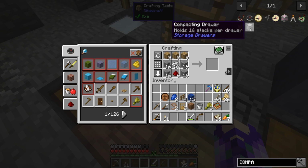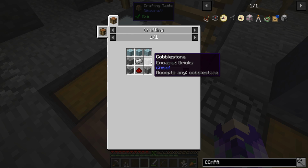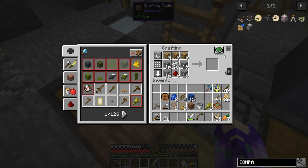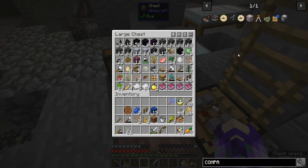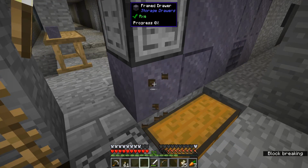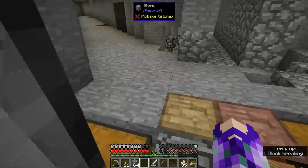Wait, no. I'm not dumb. Iron and redstone. Those are planks, except any plank wood. Oh, cobblestone. Good grief. Cobblestone. It wants cobblestone. Give me some cobblestone.